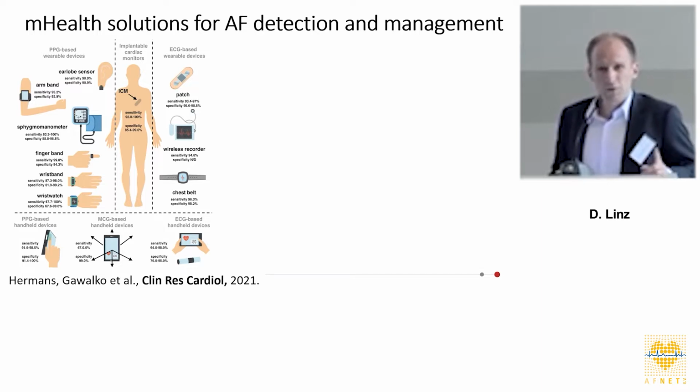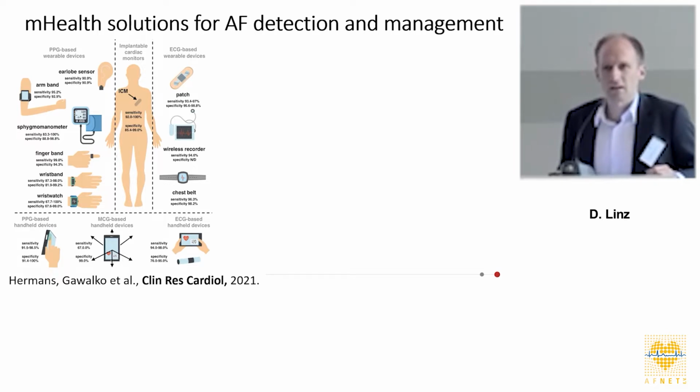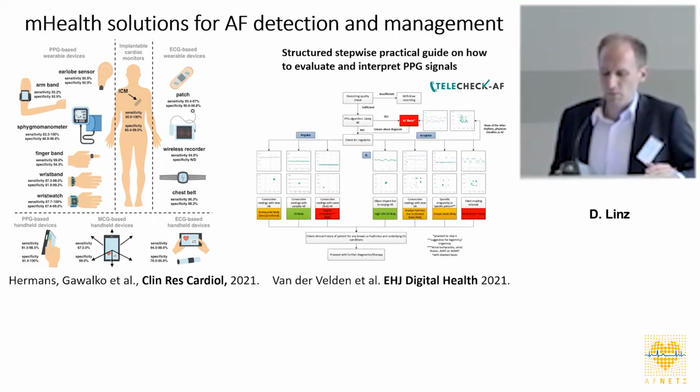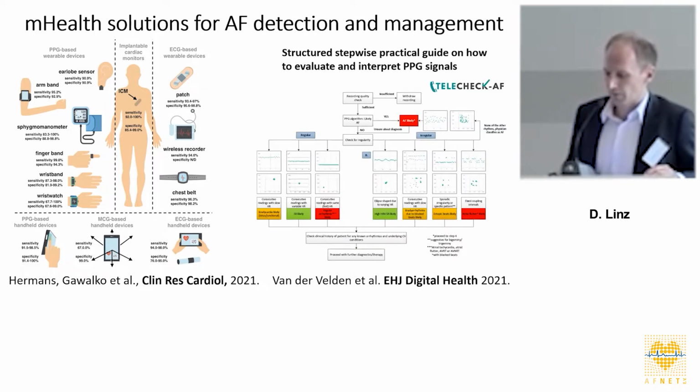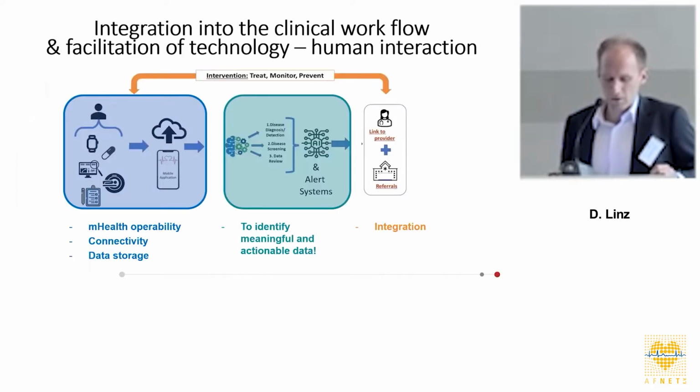There's also another difference between PPG and ECG. We as cardiologists, nurses, and allied health are very used to looking at ECG recordings, but we are not very used to looking at PPG recordings. This is why, together with a lot of centers from the Telecheck AF project, we put together this PPG dictionary. It's a structured and stepwise practical guide on how to evaluate and look at PPG recordings. This is now also published in the European Heart Journal Digital Health this month. So just look at this if you want to learn more about it.